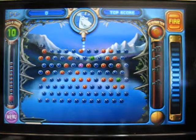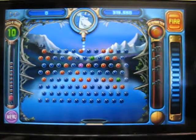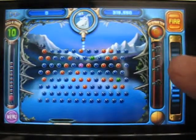The more balls you get, the higher your multiplier gets. And if you hit any purples, they accelerate them both. This gold part here is covered up in a minute, so I'll go over that in a second. You've got your aim bar here, so you can move it up and down to aim.